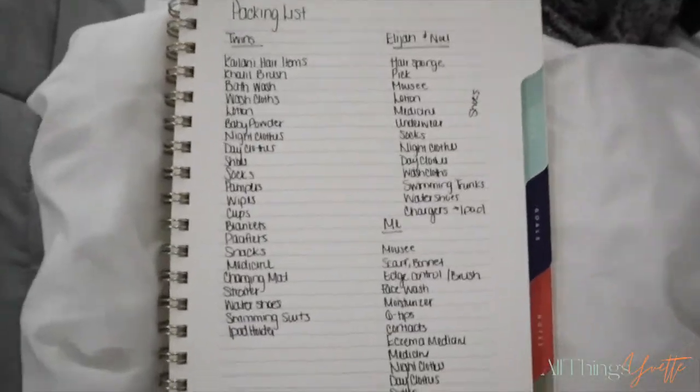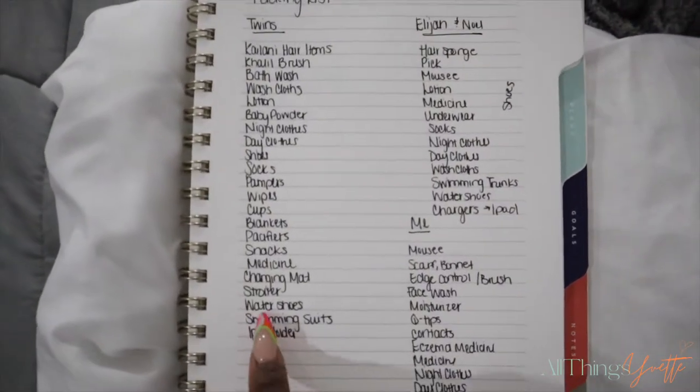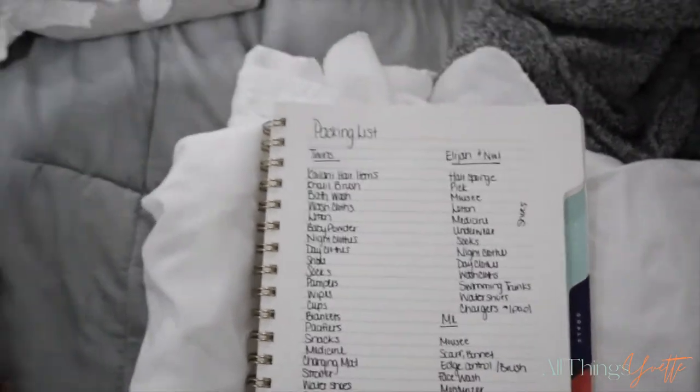Anyway, let's just go ahead and get right into it because it is 12:50 a.m. We're supposed to be leaving by 2 a.m. I don't think it's gonna happen. First things first, how I always do it is that I make a list of everything that I need, starting from head to toe, and I did that for the twins. So I'm gonna just go ahead and start that way.